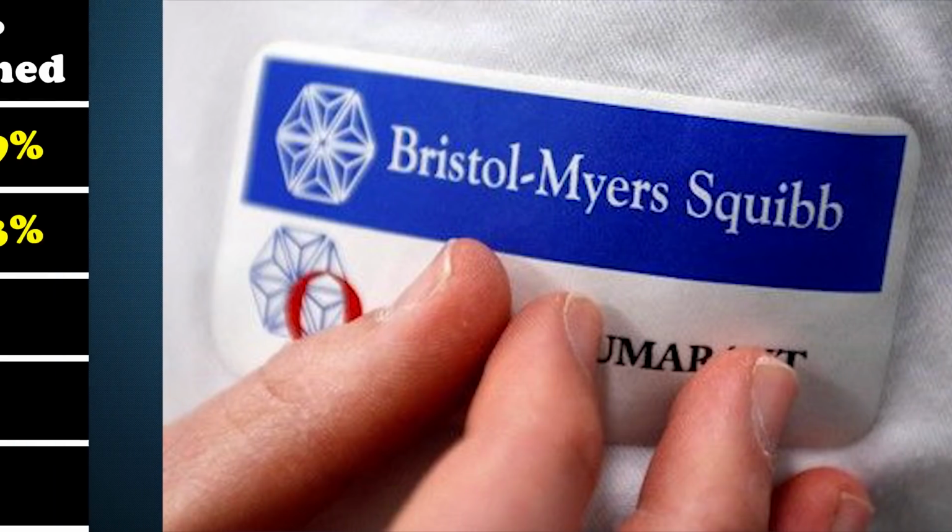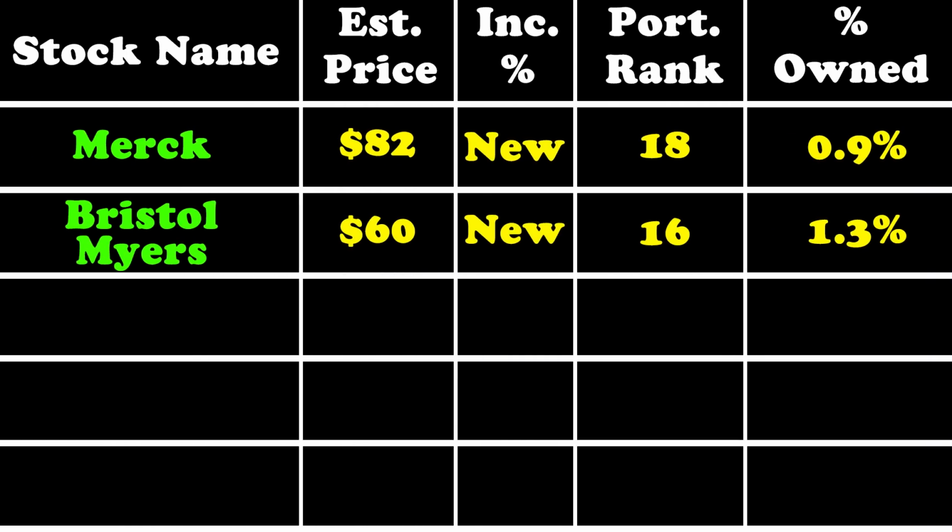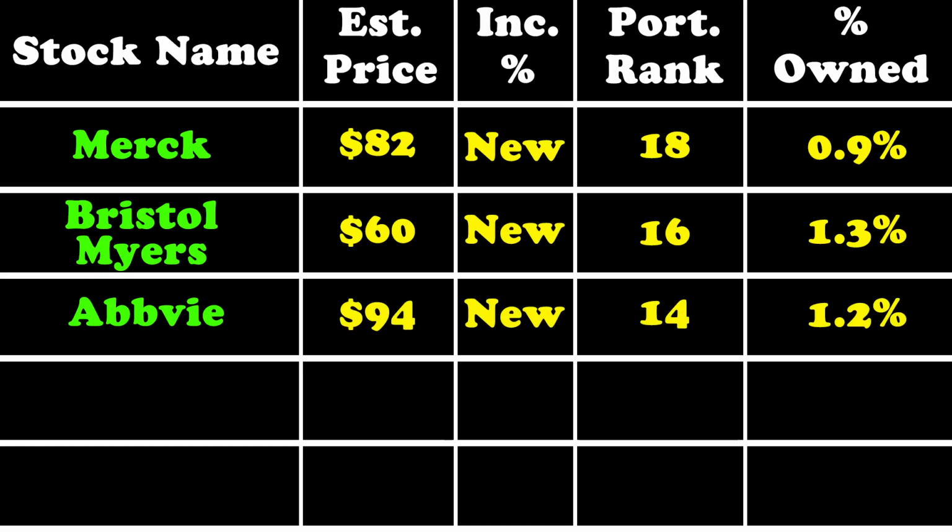Okay, now moving on to a biotech that I do actually already own myself. It's actually one of my largest dividend stocks. That's going to be AbbVie at stock number 3. And no surprise here, Buffett's biotech shopping spree just really wouldn't be complete without adding this popular stock to his portfolio at around $94 a share.